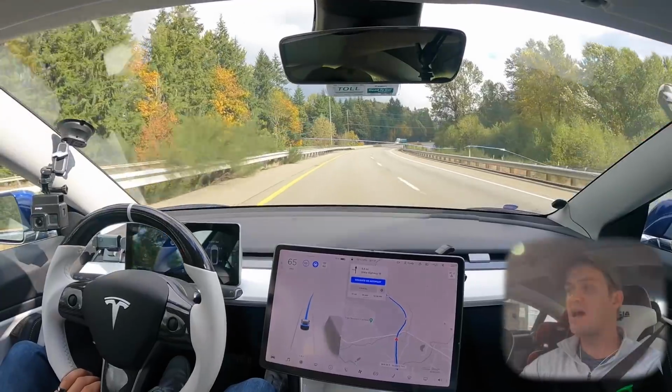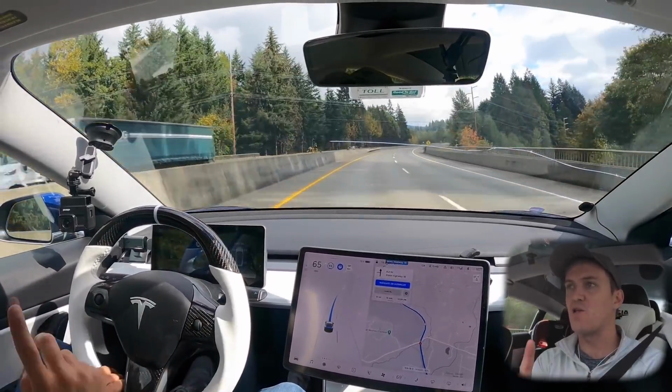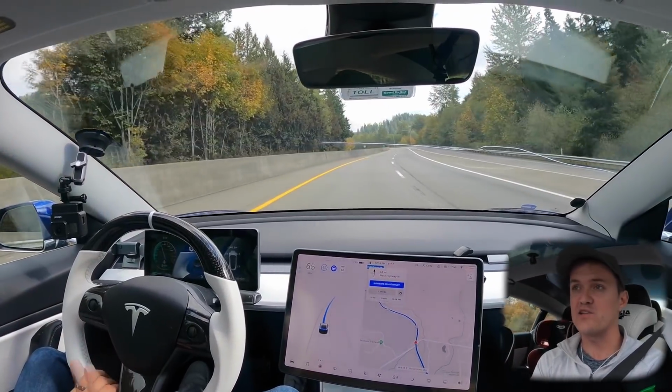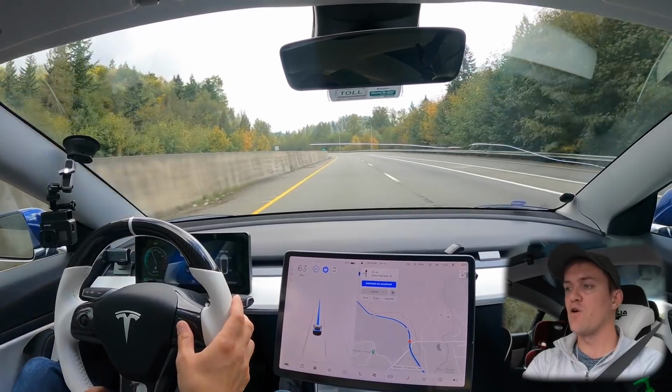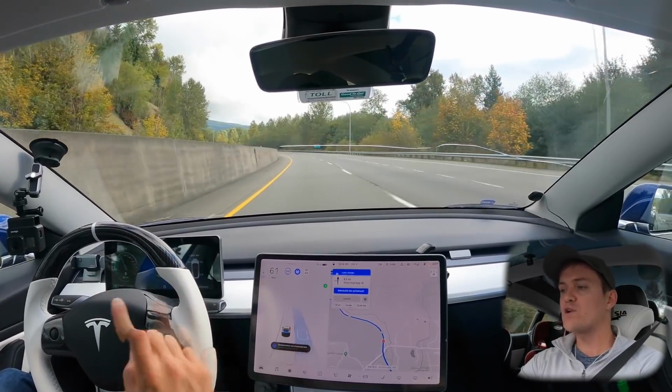So you notice how the car did not drop down to 55 miles an hour because it did not see that speed limit sign. So that's another thing you got to be aware of when you're driving, is that you cannot rely on this car for anything. You're not supposed to right now. So I'm going to drop it down so my max speed is only 5 over, to 50, so it'll be 60 miles an hour. Now, watch what happens here.